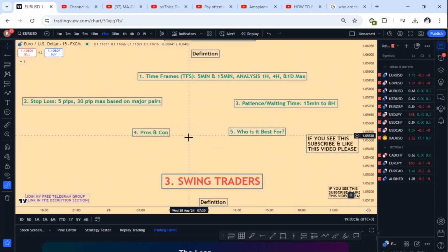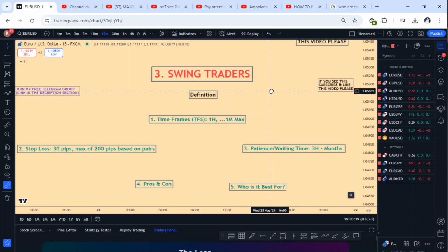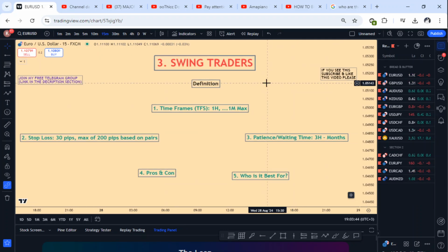Now let's move to the other type of trader, who is a swing trader. Now, who are swing traders by definition? Swing traders are traders who aim to profit from price swings in the market. They typically hold positions for several days to weeks, capitalizing on medium to long-term price movement, let's say in a month, week, or even days. But most swing traders just take it in a week or so.